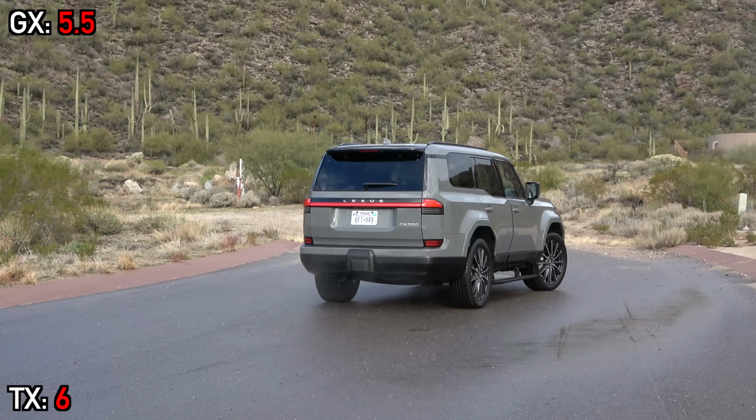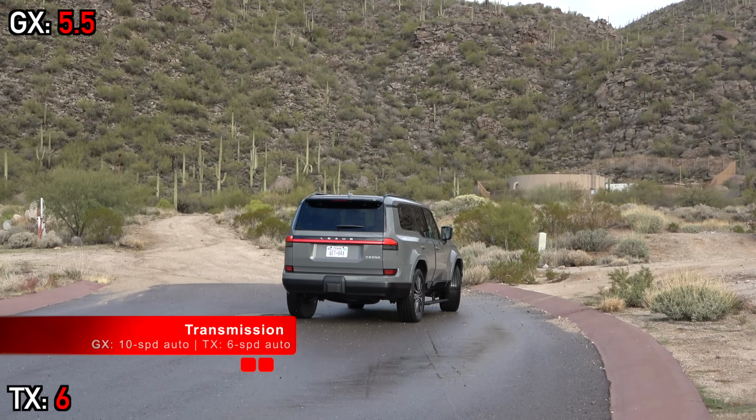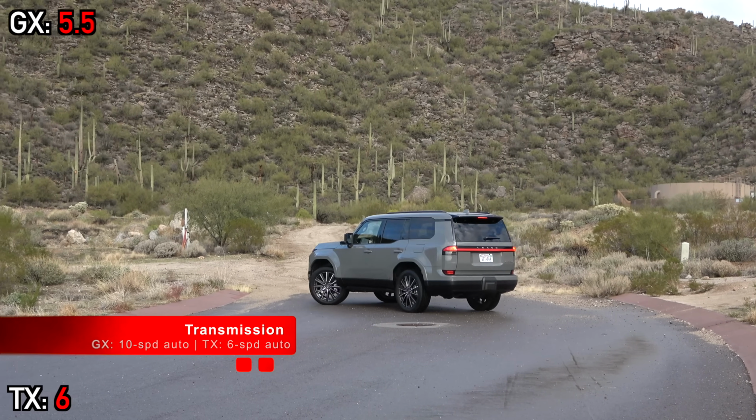As far as the transmissions are concerned, the GX has a 10-speed automatic transmission, while packaging constraints with the hybrid system in the TX mean it will make do with a slower shifting 6-speed automatic.